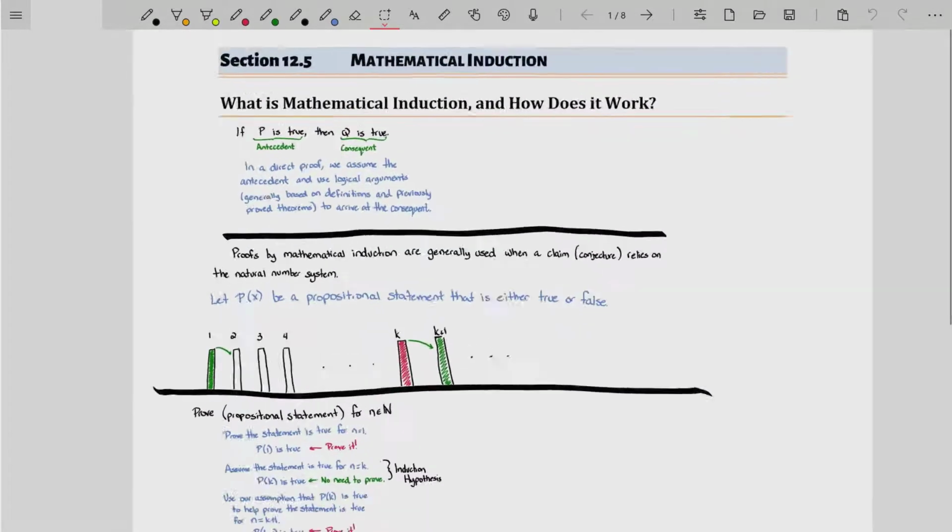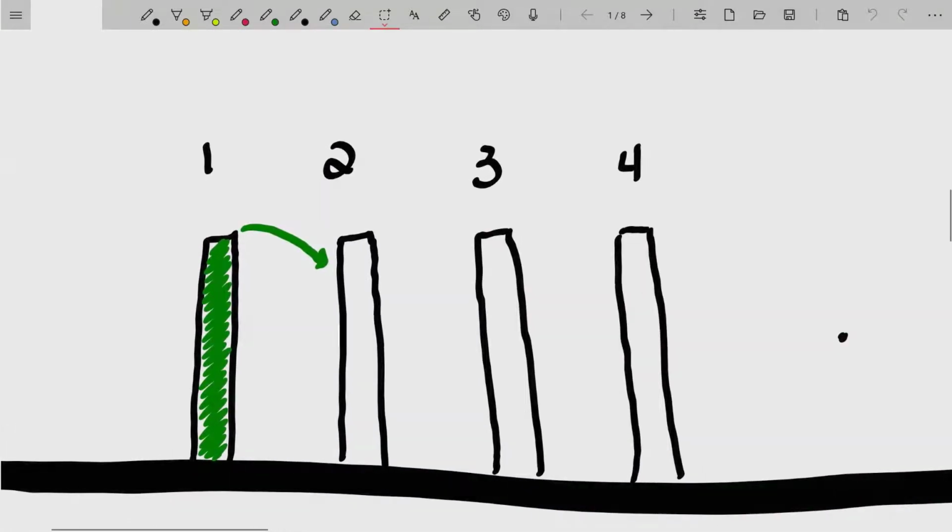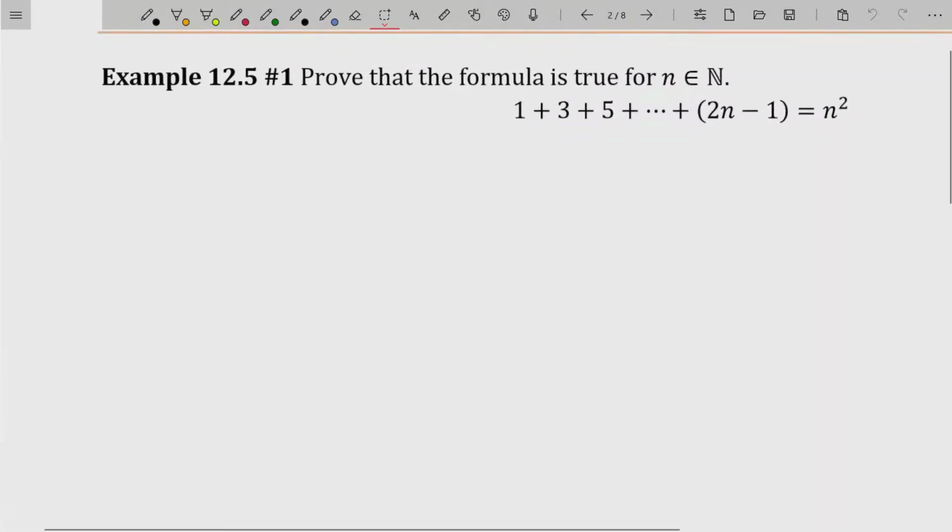And remember, it's a domino proof. So we're going to start by saying, is the claim true for the first domino? Let's prove that the claim is true if n is equal to 1. And I'm going to be as rigorous as possible about this. Personally, when I use a mathematical induction proof, I do not use propositional statements, but I know that most textbooks do. So I will do both here just to showcase. I'll start with how textbooks would do it.